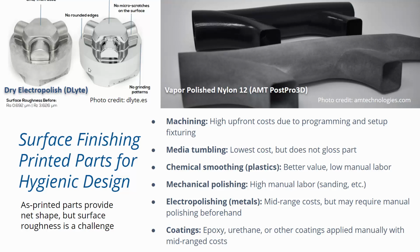That's something you find with media tumbling: you can media tumble the heck out of something, but oftentimes you lose your edges, you lose your corners with that. So this is a really interesting option.